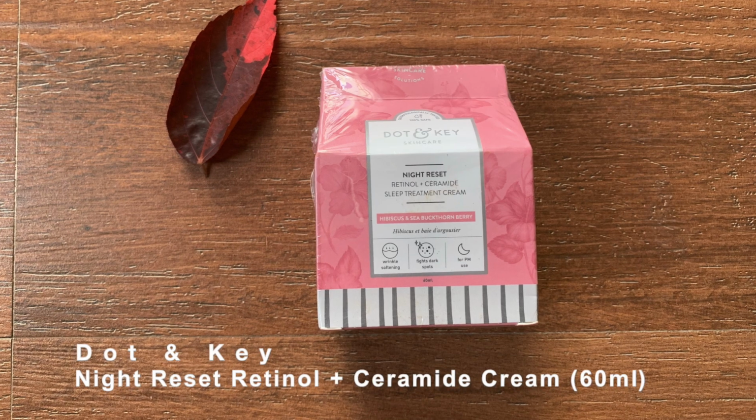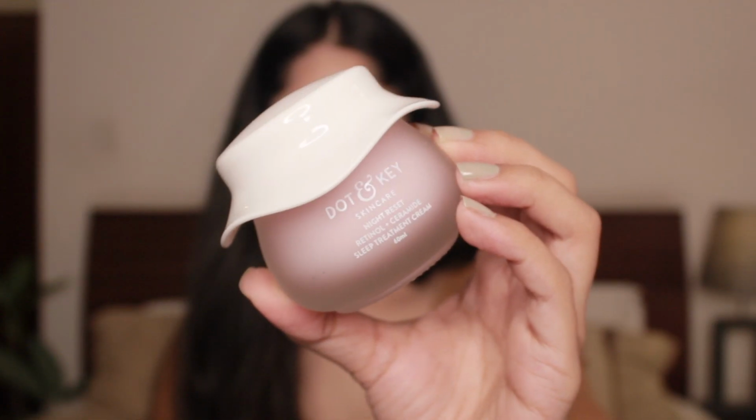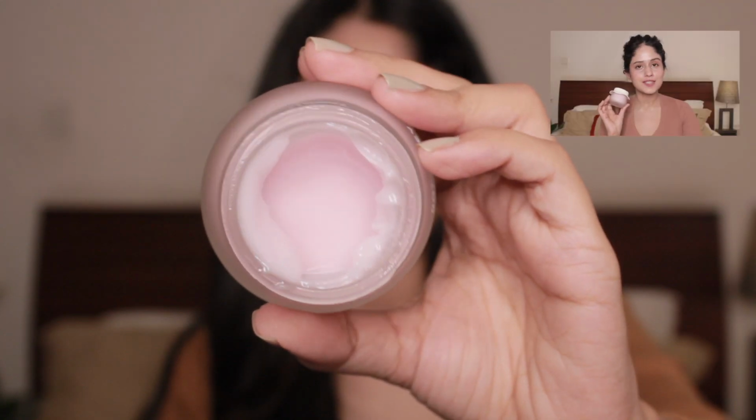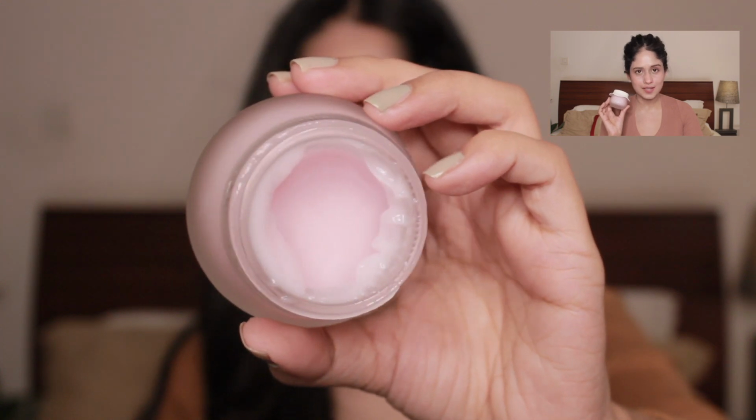Now moving on to our fourth hero moisturizer. This is a Dot Key Night Reset Retinol and Ceramide Sleep Treatment Cream. It has hibiscus and sea buckthorn berry. Now this retinol cream is said to be used at night time and is really effective for normal to dry skin type people.